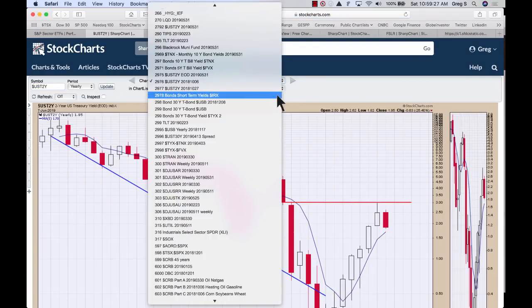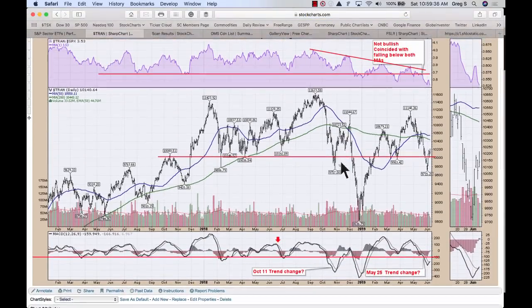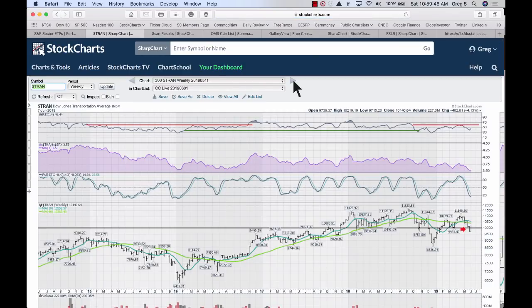Okay, spent a lot of time on the bonds here. Let's just quickly get down to the transports. So they're trying to rally off this horizontal support and resistance level, but really, do you want to own transports? This is a pretty ugly chart. Hard to make any money playing in that stuff when it's swinging that wildly.